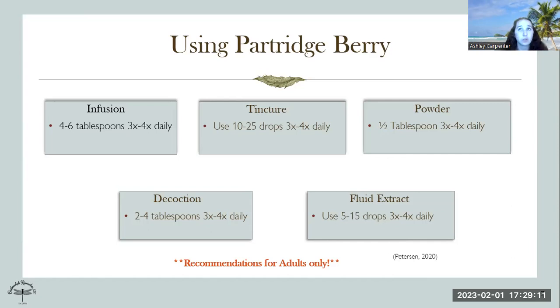And an infusion is sort of like a tea. It could be like a regular tea or a much stronger tea. And a decoction is stronger than both of those, but it is also water-based. Tinctures are alcohol or glycerin based. You would use 10 to 25 drops 3 to 4 times daily. And the fluid extract 5 to 15 drops 3 to 4 times daily. This herb also uses a powder at half a tablespoon 3 to 4 times daily.